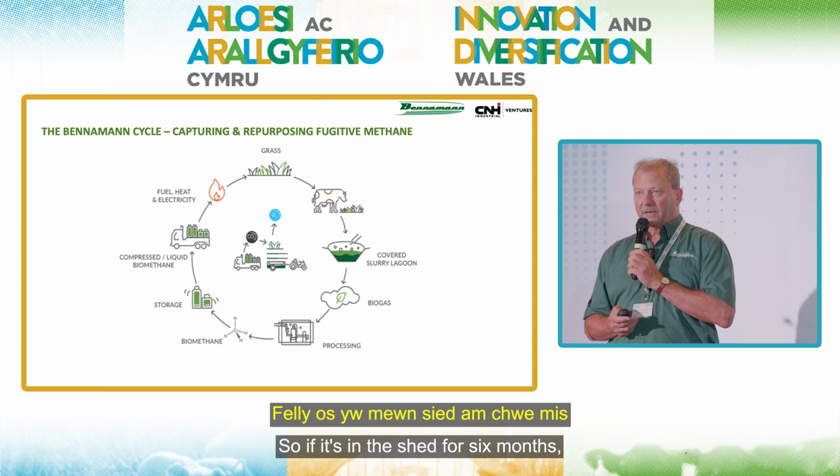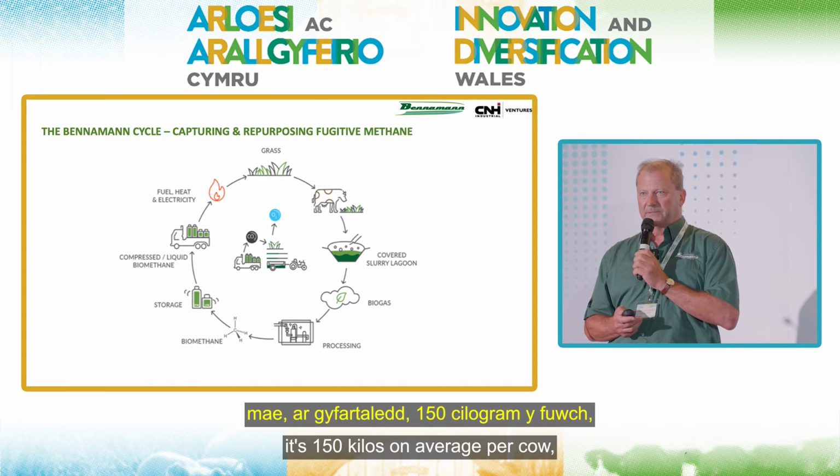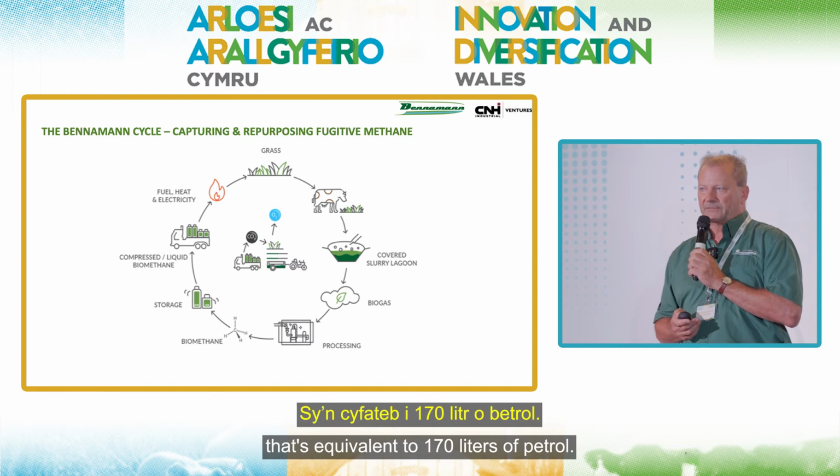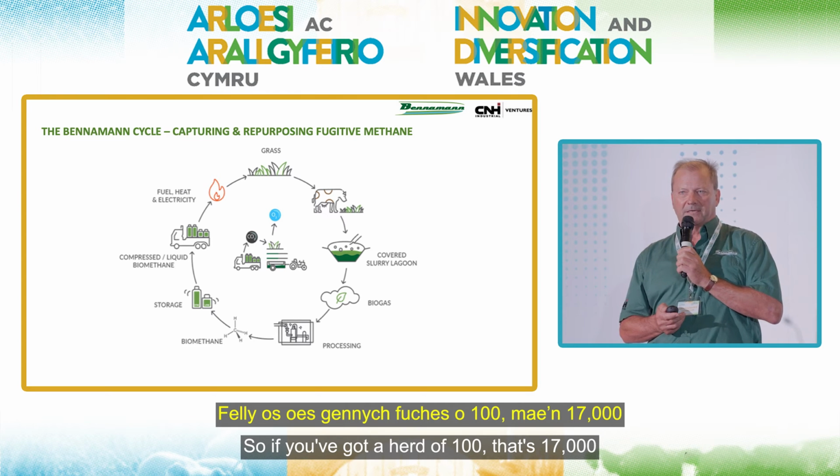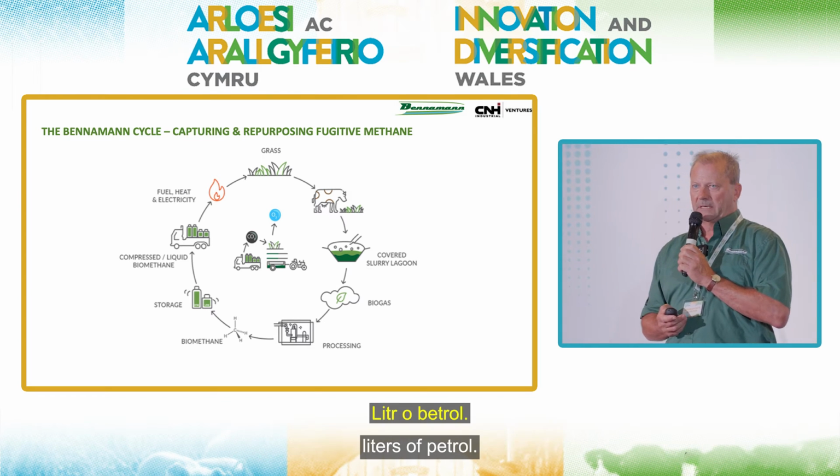So if it's in the shed for 6 months, it's 150 kilos on average per cow. That's the equivalent to 170 litres of petrol. So if you've got a herd of 100, that's 17,000 litres of petrol.